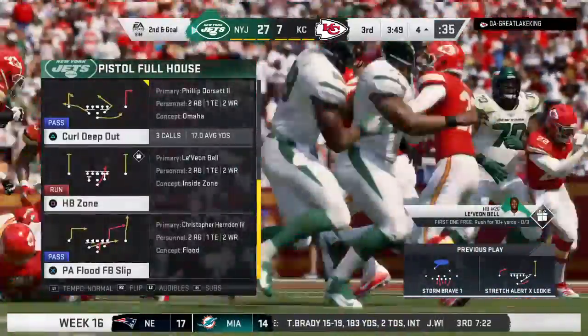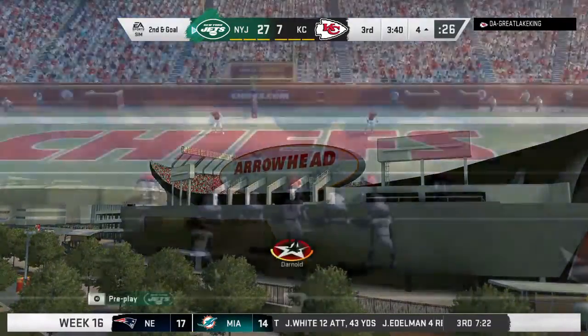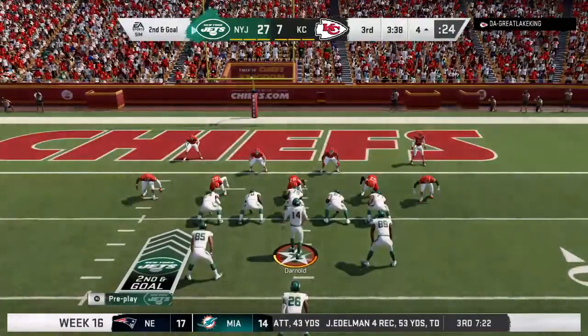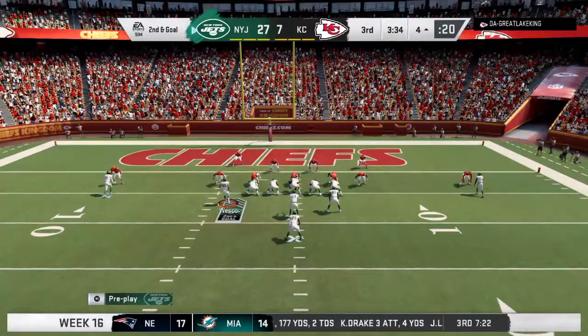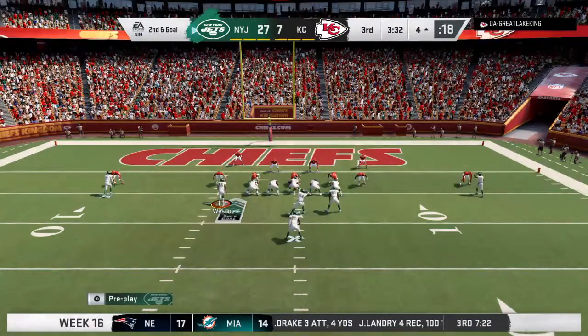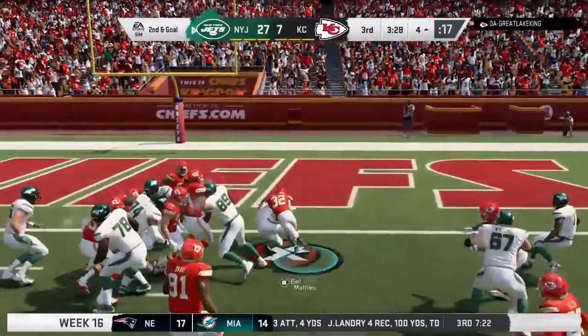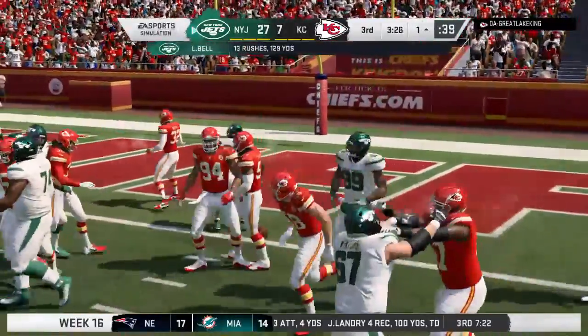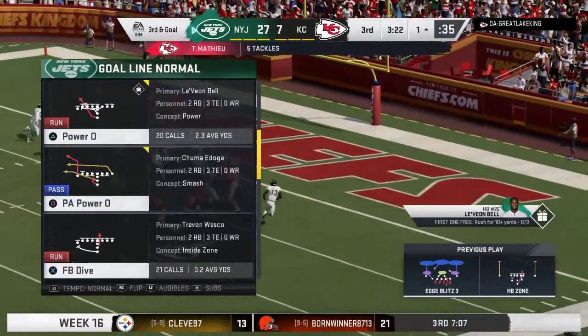3rd quarter and you've got the lead. You're not ready to go into that 4-minute offense to close the game out, but a running game can really benefit your team right now. 2nd and goal from inside the 5. They'll try again with Bell. And he's dropped just before the line to gain. 4-yard pickup leaves him with 3rd and 1.